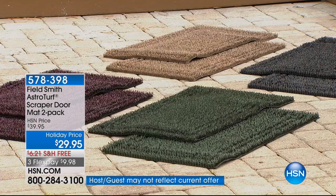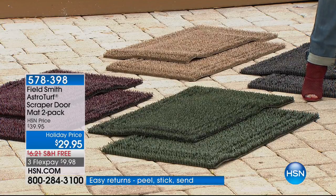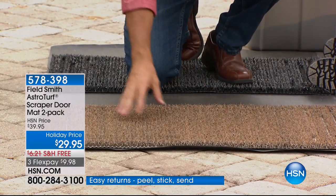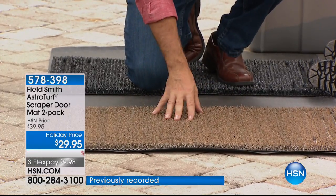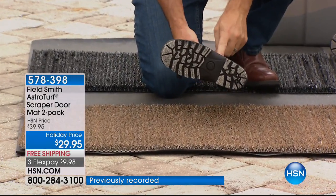So much dirt and sand coming into the house, but not anymore. And I'm going to show you exactly why with these AstroTurf mats. Here's what's so cool about it. You can see this mat right here. When you come into the house, remember, you're wiping your feet. What you're not seeing on this mat is a ton of dirt piling up. Which happens, the mat kind of scrapes it off your feet, but then it stays there. So watch this. We're calling these the scraper doormats.